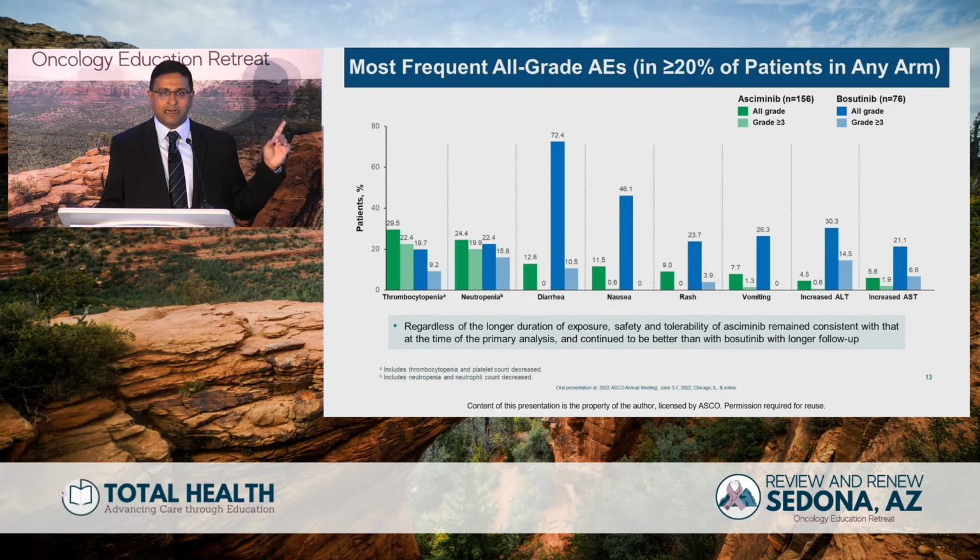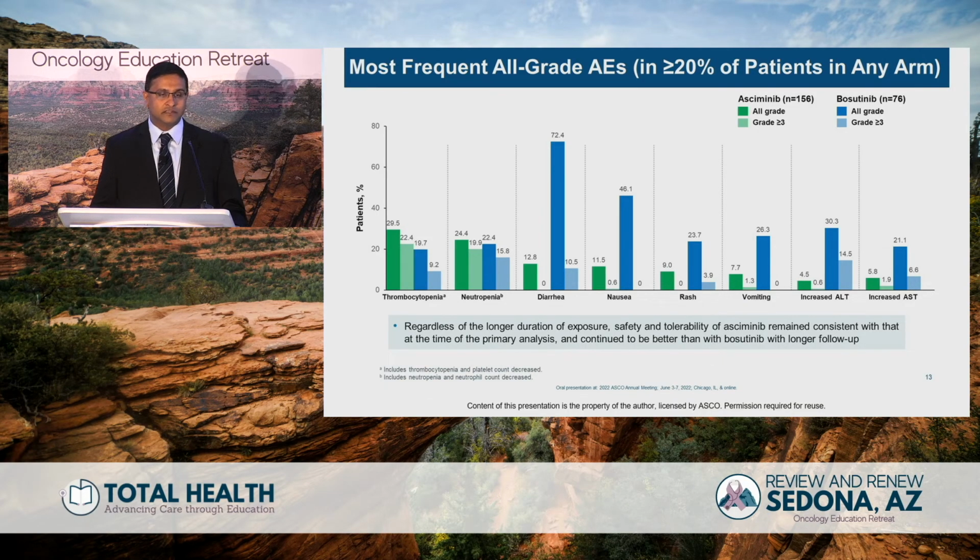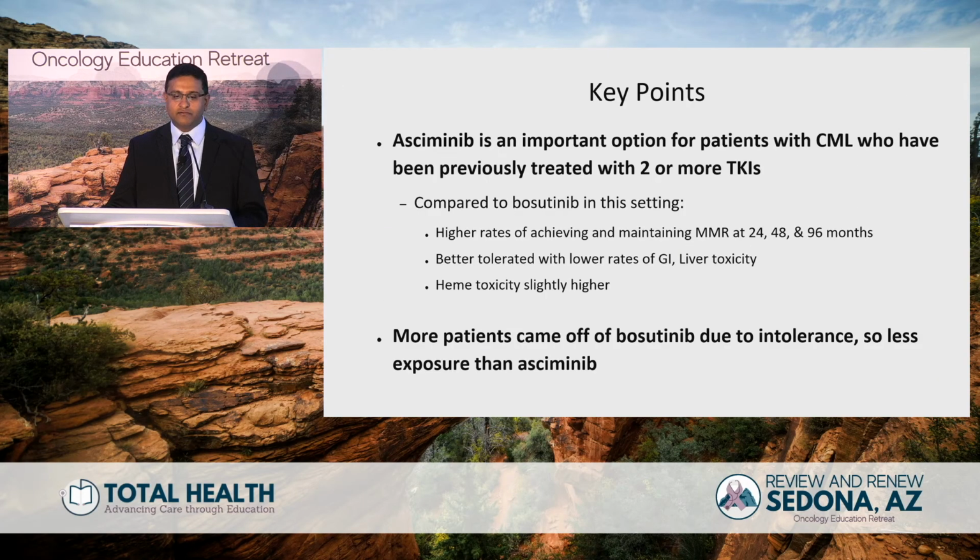But you can see there's a high rate of GI toxicity with bosutinib, almost none with asciminib, whereas with asciminib, there's a slight increased risk of myelosuppression, slightly higher incidence of cytopenias than you saw with the bosutinib. So there's a trade-off there, but again, even the myelosuppression is not as severe with the asciminib, and I think that's the trade-off that you see. And the GI toxicity is likely the reason why many people came off and therefore did not have efficacy.